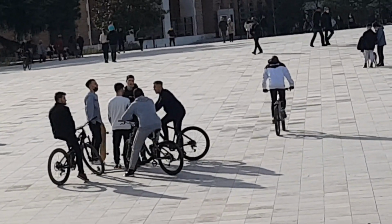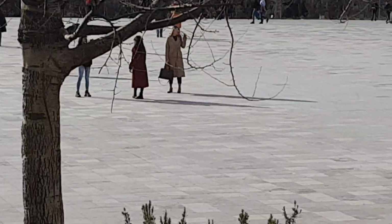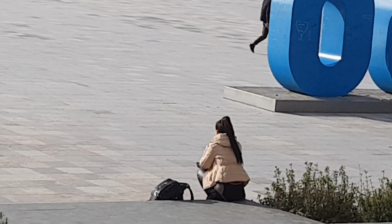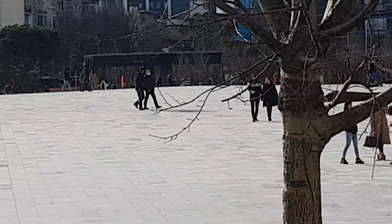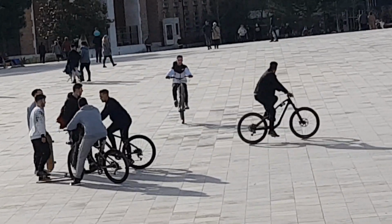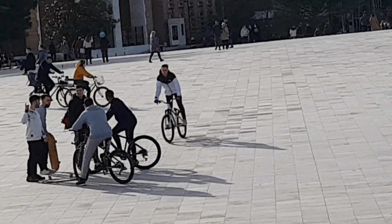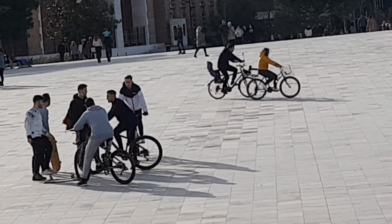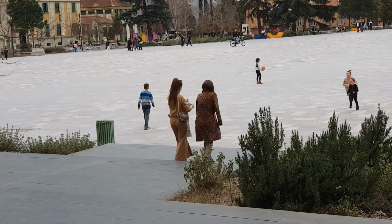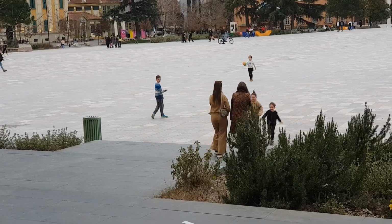Cycling is quite common in the city. The city seems bicycle friendly actually, which is admirable in my book. And you will see people waiting around at the square. Usually if they come with kids, they let them play. But look at this wheelie pulled off by the cyclist. Got a lot of tricks going on at the square.